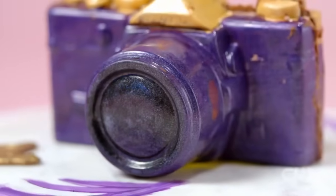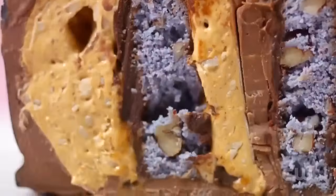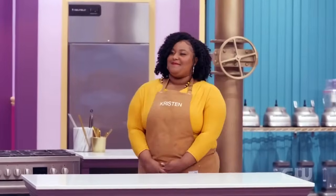Kristen, your choice of colors was beautiful. You vastly improved your plating. Thank you. Your nougat took me a lot longer to chew than a normal nougat. The sugar was cooked a little too long. That's why it's a little chewy and tough in my mouth. Okay. But that said, you've built a beautiful complement of flavors. Thank you. I really tried my best to deserve to be here, and that's a pretty picture.